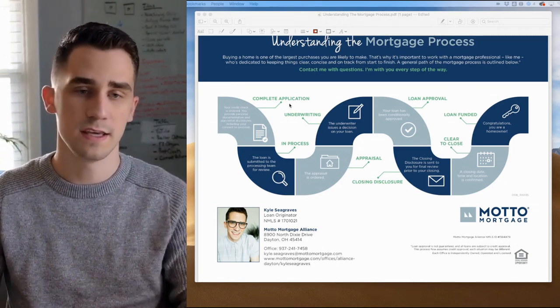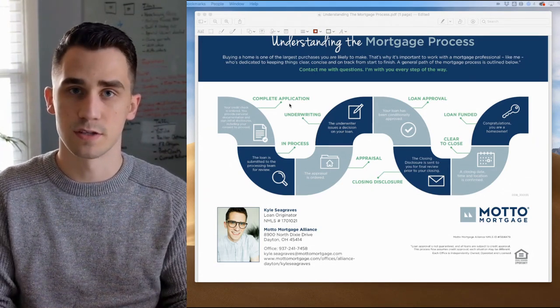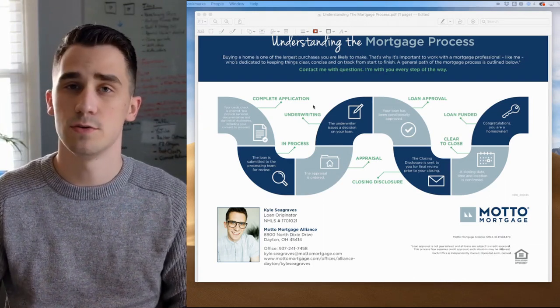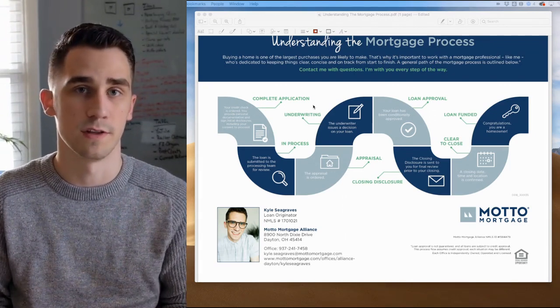So in the complete application, there will be a credit check. And what your lender is going to be doing is assembling a picture to make sure that you're able to qualify for the house that you want. After they issue you a pre-approval, you'll be able to partner with a realtor to go out and look for some homes that you'd like.